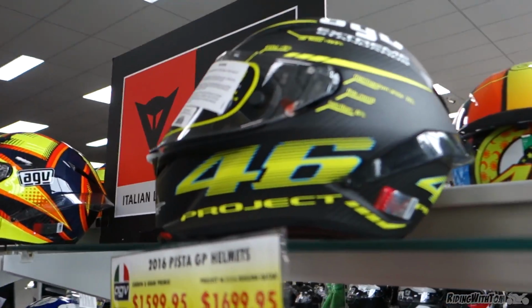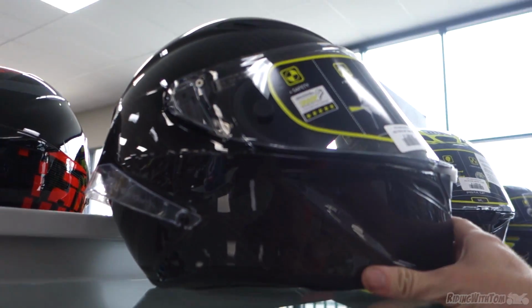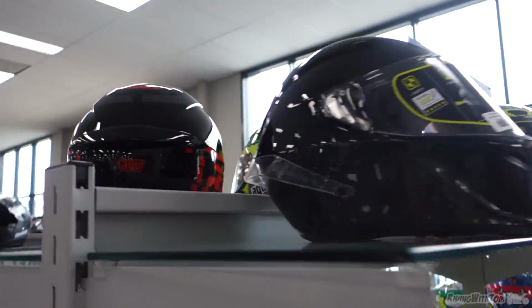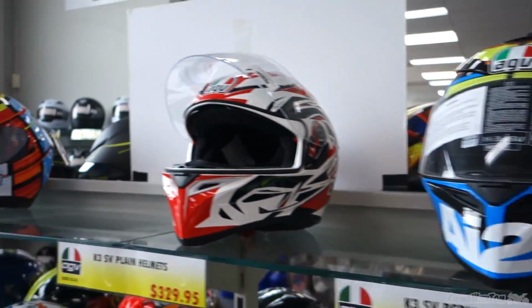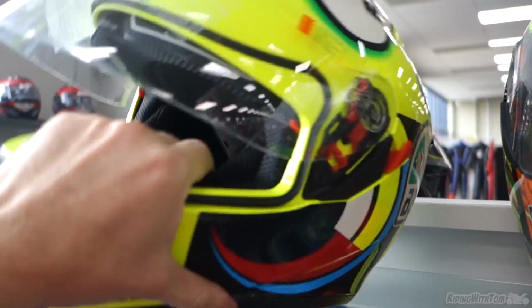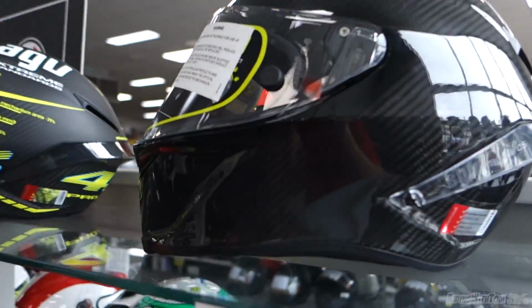Alright, let's check out these. How cool are these Pistas, man? I really want this one, just the carbon. It is $1,600 though. Actually, I like the K3s. The new K3 is really good. I actually had a K3 back in the day. That was my first road helmet. It was an AGV K3. It did not look this cool. It was much heavier than they are now. God, that Pista is cool. Want.